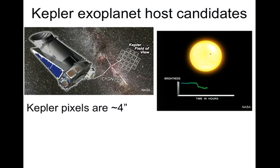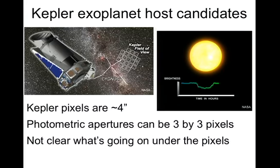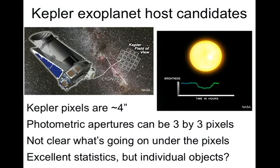But one of the things that comes at a cost is the Kepler pixels are actually reasonably large on the sky. They're 4 arc seconds. And oftentimes the photometric apertures are several pixels wide. One of the problems is you don't actually know what's necessarily going on under those photometric apertures. So in the statistical sense, this is great because we understand a lot about the statistics of planets in our galaxy now. But it gets a little fuzzy when you actually want to know about an individual object, which oftentimes we do.